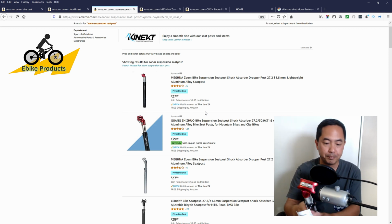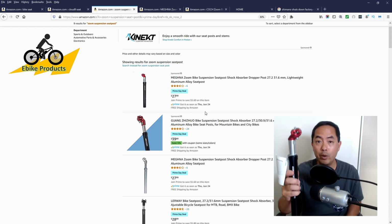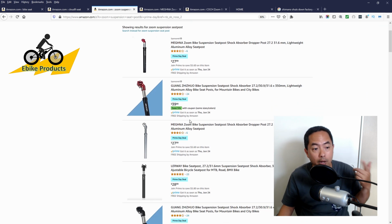A crescent wrench, or I think it's a 14mm, can take that off. And we have this. I have the red one in stock right now. I am having supply chain issues getting the black top ones. Some of these dealers on Amazon still have them, but just make sure you get the 31.6mm, okay?